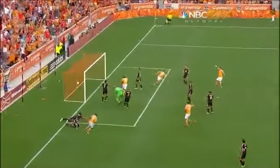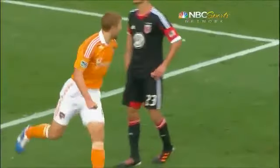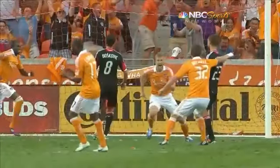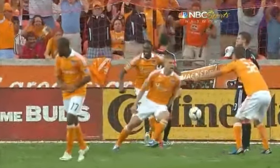Haino right across the 6. Perfect ball from Boniek Garcia here to square that up. Misses Kanji, which is a good thing because Haino is wide open to put that in the net. Superbly worked by Houston. It's just the boost they needed.